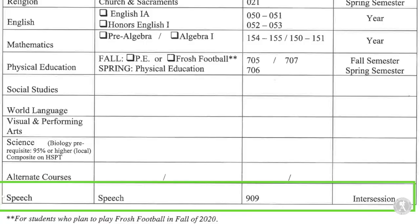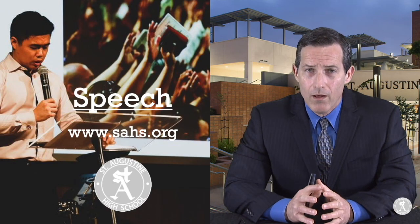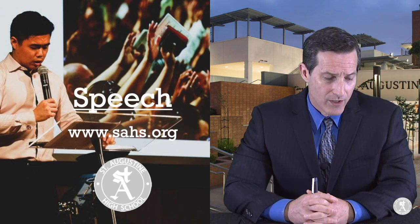You'll see at the bottom of the form, speech has already been filled in. That is during our intersession time. All freshmen at St. Augustine High School will take speech.